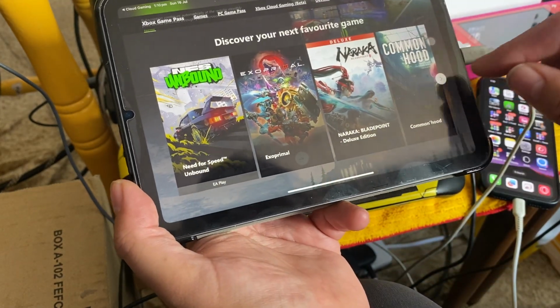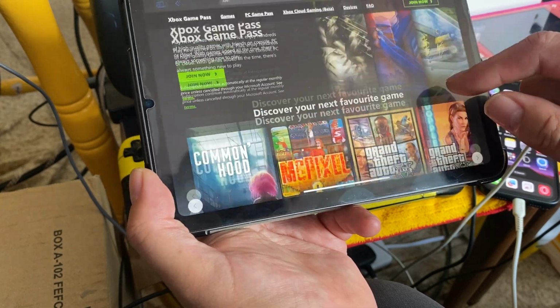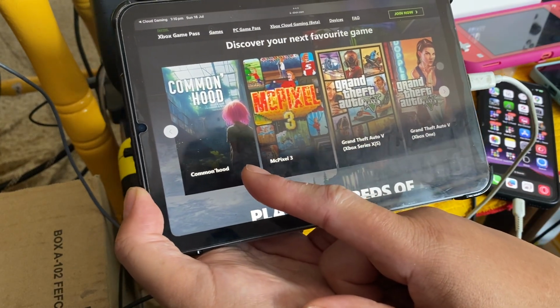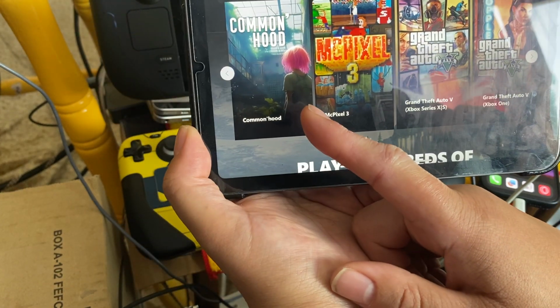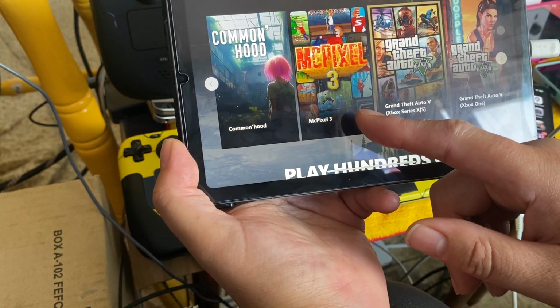So this is the actual, I don't know if this is a Game Pass. This is a Game Pass. It's asking me to join. Right, there you go, guys. So there's a game called Common Hood. I don't know what that is. That's a new game. Mac Pixel 3.